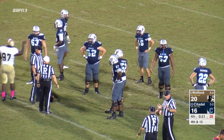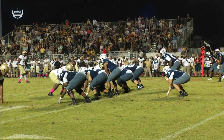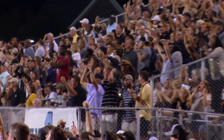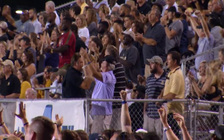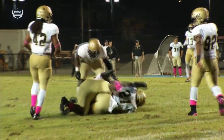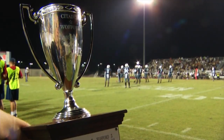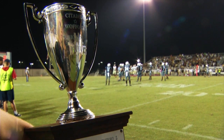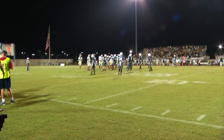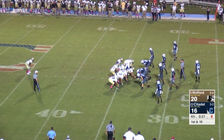Now the Citadel's lining up to snap it, but wasn't that fourth down? That was fourth down. That's Wofford football. The Terriers are claiming they have the ball, and they do. Wofford has taken over on downs. They're going to win the football game. He was a yard short on the scramble. Takes over on downs. One era. Longest win streak to open the season since the D2 days in 1990, when under Sean Graves, Wofford started 8-0 and made the national playoffs.